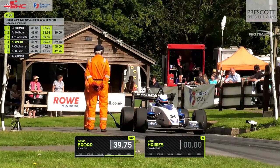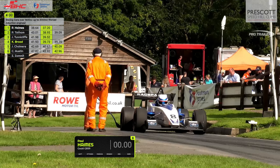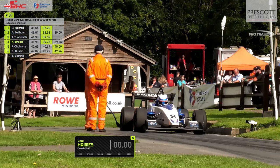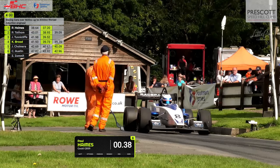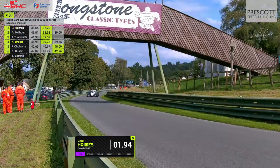That puts him about fourth in class. Pete Tatum's 39.09 was actually a tenth and a half slower than his second practice time. He was in the 38s before. Now, Paul Hames did a 37.2 in second practice. Is he going to do more? Number 8 in the championship last year.